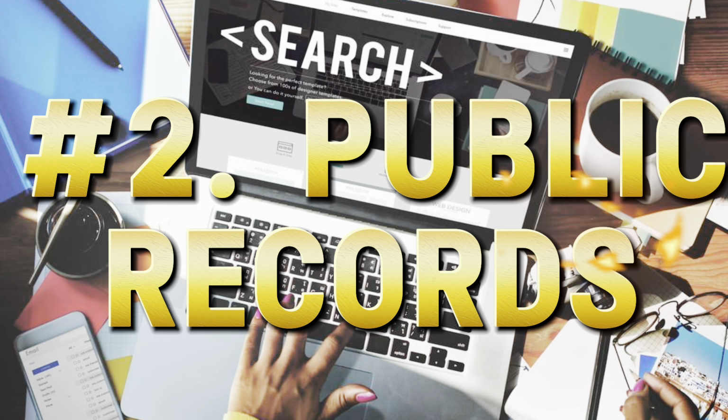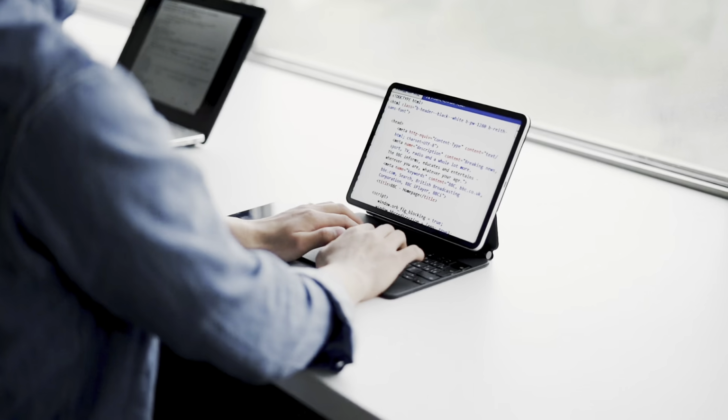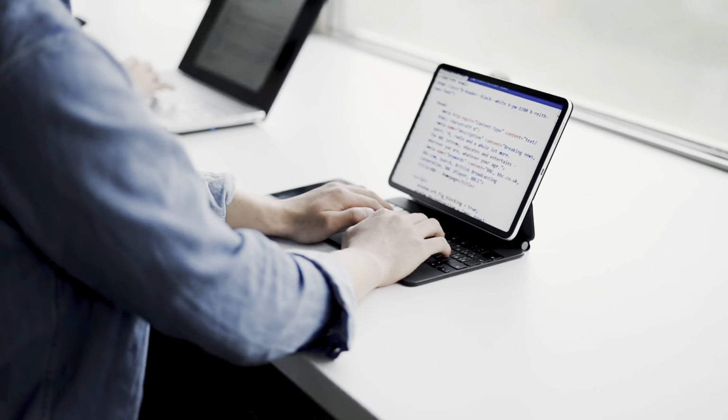Number 2, I'm going to check public record to see if there's a mortgage on the home or if this home was acquired quite some time ago and it may be free and clear. Now that's what we're going to talk about today. Homes that have no mortgage on them and they are free and clear.